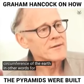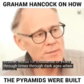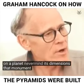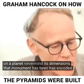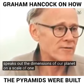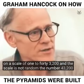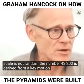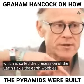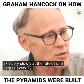In other words, for thousands of years, through times, through dark ages, when human beings didn't even know they lived on a planet, never mind its dimensions, that monument has encoded and speaks out the dimensions of our planet on a scale of 1 to 43,200. And the scale is not random. The number 43,200 is derived from a key motion of the Earth, which is called the precession of the Earth's axis. The Earth wobbles on its axis very slowly at the rate of 1 degree every 72 years.